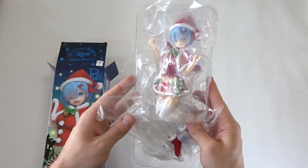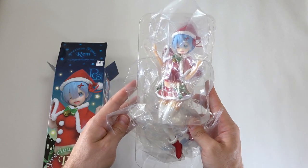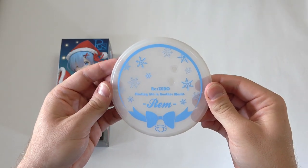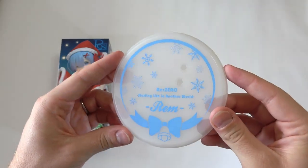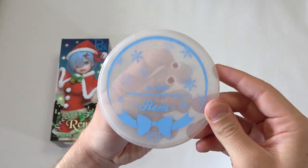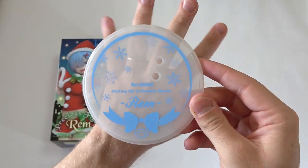Okay, let me get this all unpackaged. One second. Okay, stand. And here is the stand. And the stand is also like the previous Miku figure, a frosty white color with a bit of a translucent or transparent kind of see-through part.